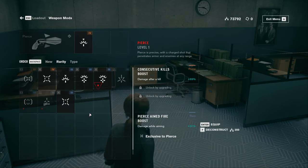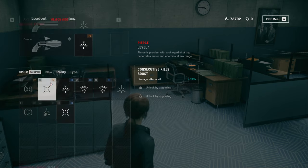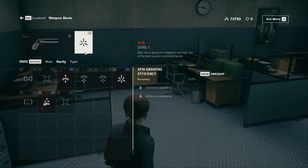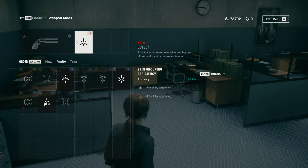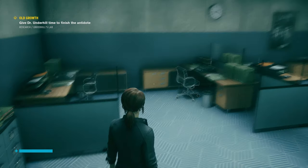Pierced aim fire boost. Damage will aim 29%. No thanks. Anything for the spin? Rate of fire plus 32%. I mean, it's pretty good, and it's only level 3. But I'll take the plus 22% accuracy. I think that's more important.